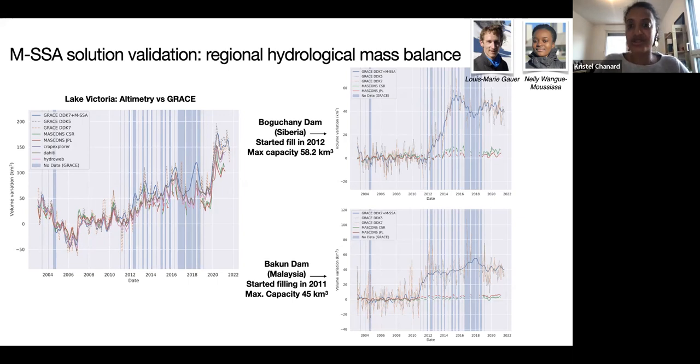So this is the blue solution, and you also have two different mascon solutions, in red and green, and you can see that they don't retrieve this signal because they are strongly dependent on the a priori signal distribution that is used in the processing. This is the same for the Bakun Dam here at the bottom in Malaysia, which started to be filled in 2011, which we see in the spherical harmonic solution, and has a maximum capacity of about 45 cubic kilometers, and this is almost what we find.